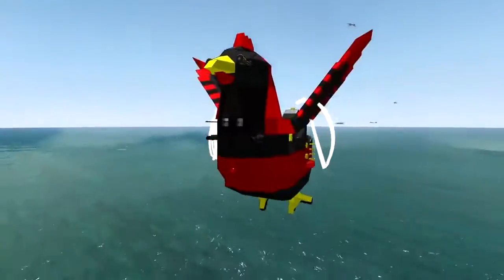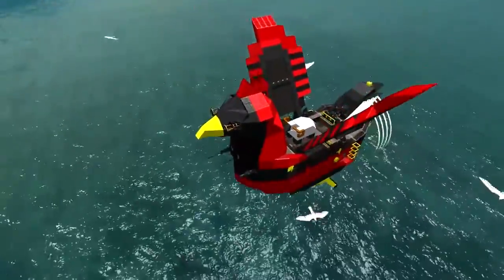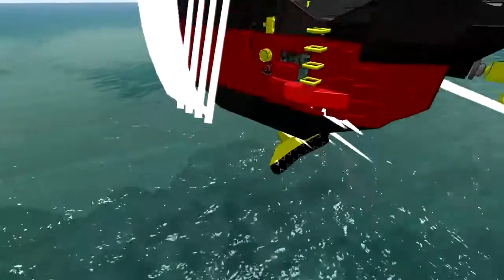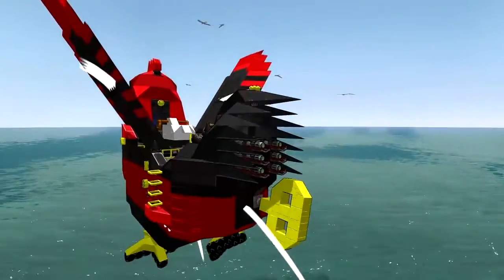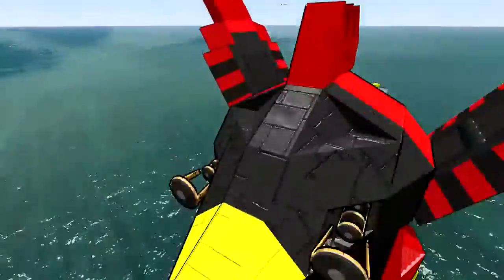And of course, welcome to our first vehicle, the Angry Chicken, which is now a wind-up toy chicken, complete with wind-up key, flapping wings, moving feet, and even missiles at the rear. And to top it all off, laser eyes.